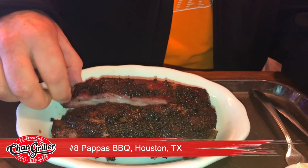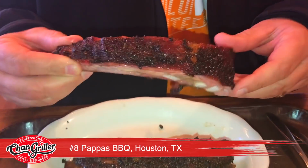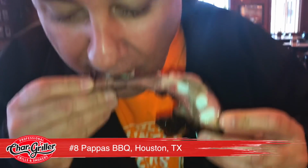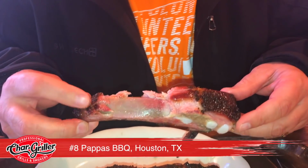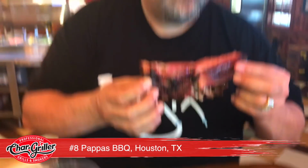All right, here's the rib. That looks nice. Beautiful. It's got a perfect exterior. I noticed not as much of a smoke ring. But look at it, it comes right off the bone, dude. The other place, Killen's, didn't do that. The last place we were at, it didn't come off that easy, remember? It's sticky like molasses, sticky on my fingers. All right, here we go.